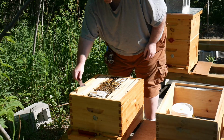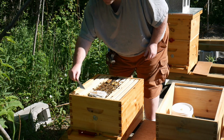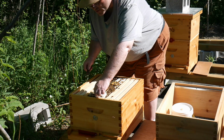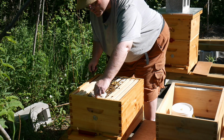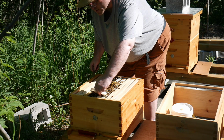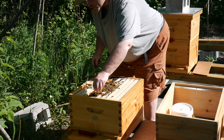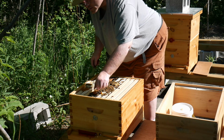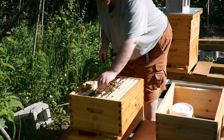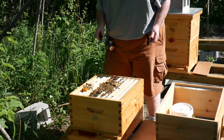Now workers are the most diverse. When they're born, they can't fly, they can't sting, so their first job is to take care of larvae. Then as they get older, they get different jobs. Wax builders, taking care of the trash. And eventually, when they're old enough, they start foraging for honey and pollen.